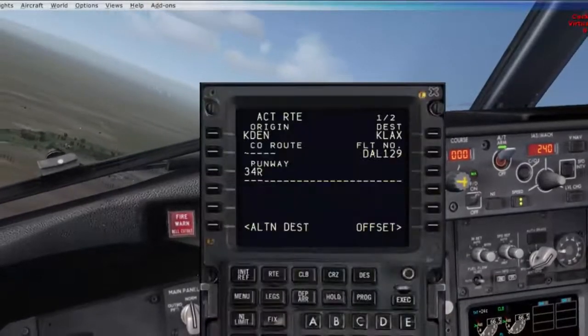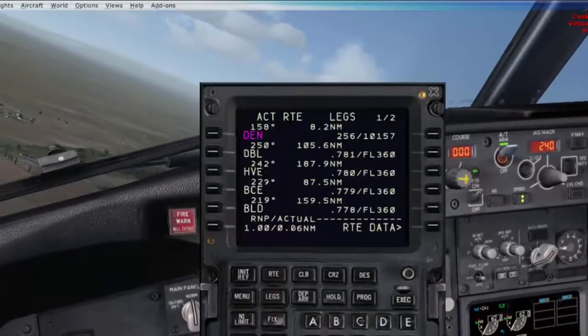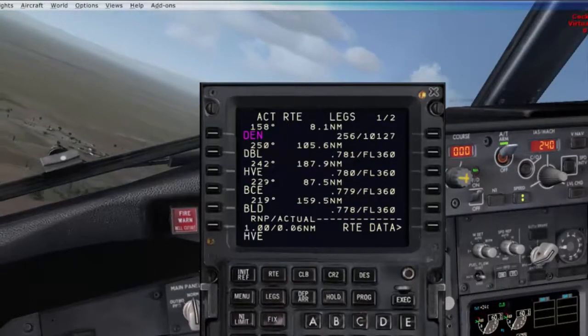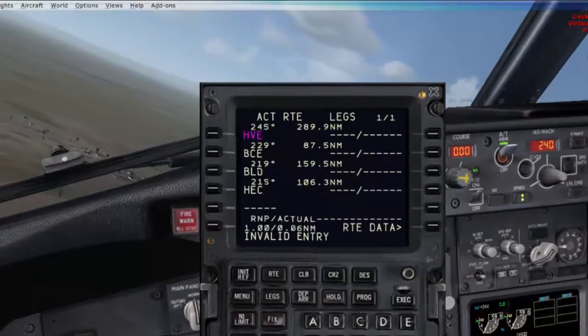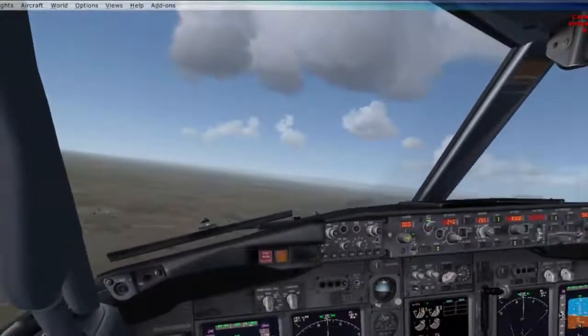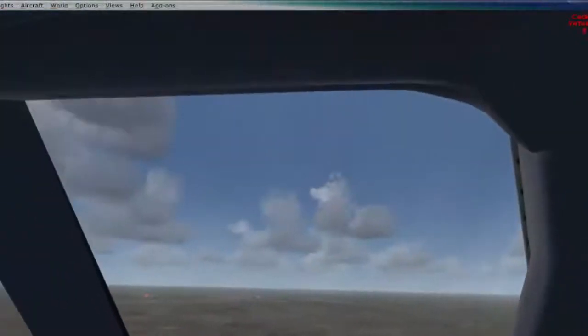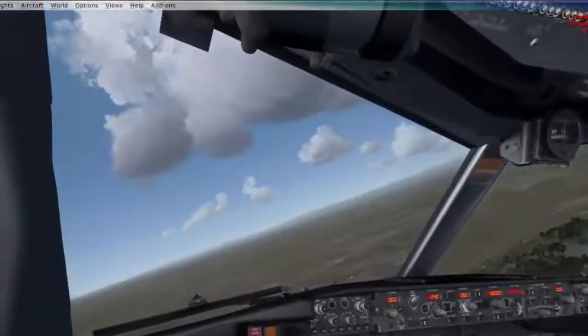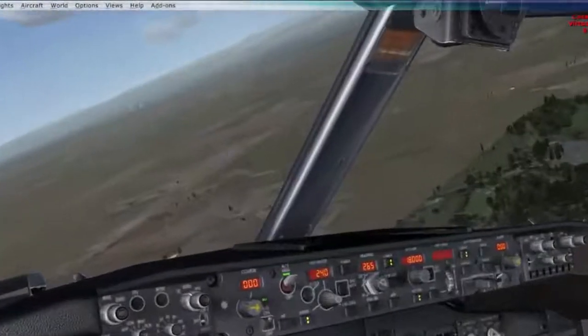And it's taking us direct to Denver. We're not going to do that. We're going to go to route, or legs, my bad. And we're going to go direct to HVE. It's not necessary. I'm guessing you guys probably know this, but for those of you who do not know, direct Denver is over there. And it's not necessary to go around like that.